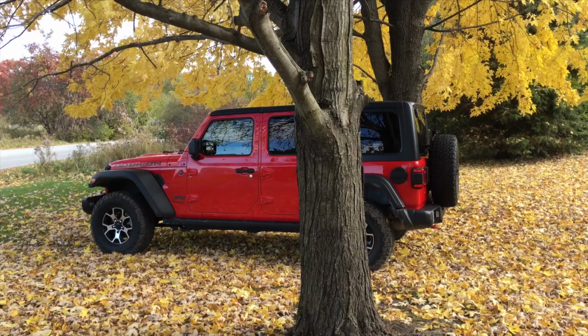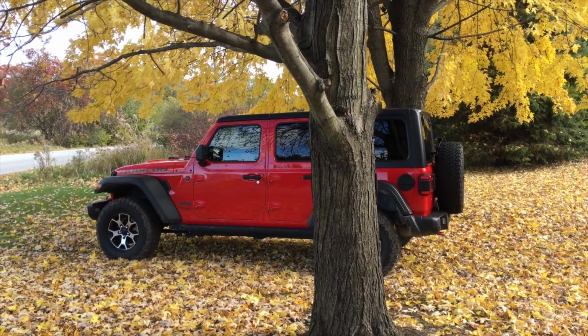If you want to go really aggressive, you can get into some of the Dick Cepek tires, which are, you know, straight up mud boggers. But again, the size variance will go anywhere from 33, which is a size that a lot of people will go to with a slightly more aggressive pattern if they don't want to lift the truck.